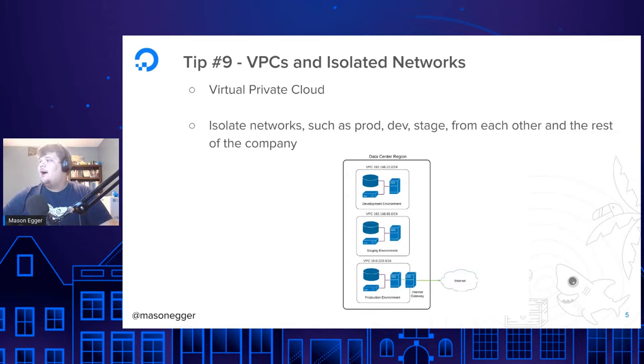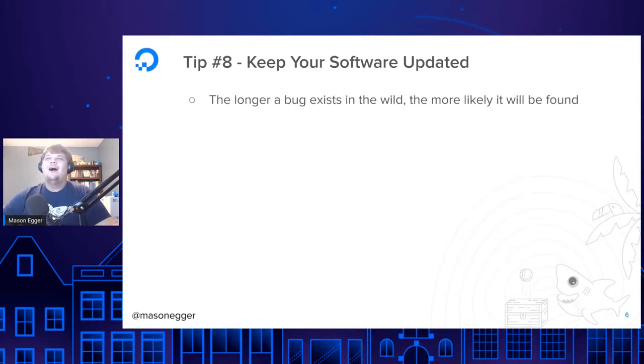So, tip number 8, keep your software updated. So many times open vulnerabilities inside of security and inside of the internet happen because people did not update their software. The longer a bug exists in the wild, the more likely it is to be found. That being said, these bugs could go undetected in the software for many years. Like the Heartbleed bug, that bug in OpenSSL existed for years and was really, really bad. Who knows how long that bug was being exploited for, because I guarantee you people knew about that bug before somebody found it and reported it. So the longer it is in the wild, the more likely it is to be caught.